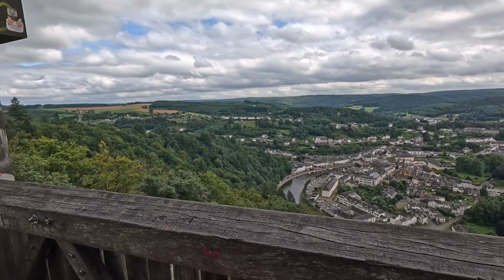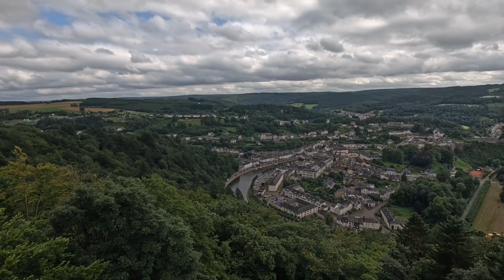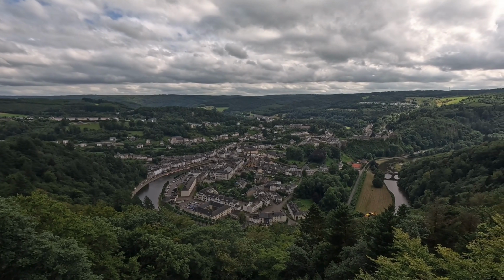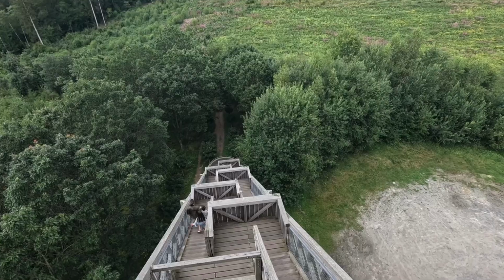And from here you have the view of Bouillon. There you see the yellow church we passed. I've got to say, totally worth it to come here. It was a 10-minute drive with the car.